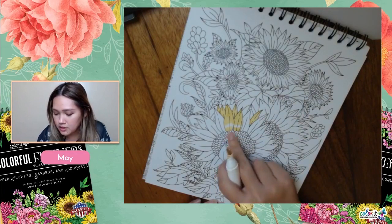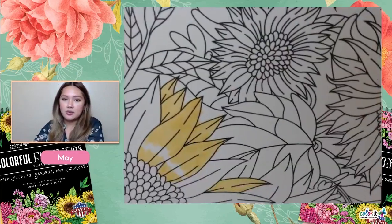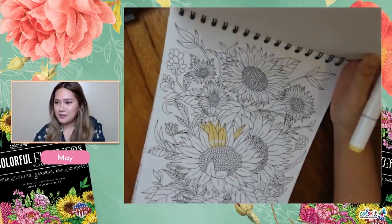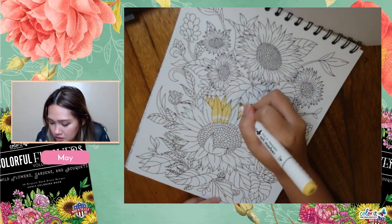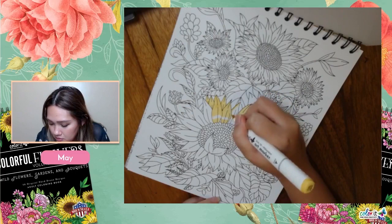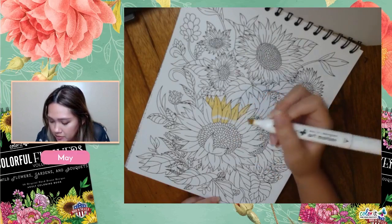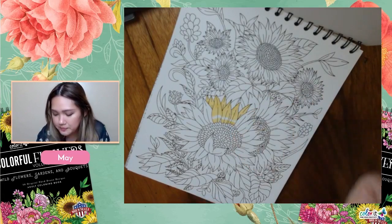I'm leaving a little bit of white space in between, just so that it has a reflection of the light of the sun, so that the petals have a little bit of shine to them. I'm actually kind of inspired by the front cover art of this book.